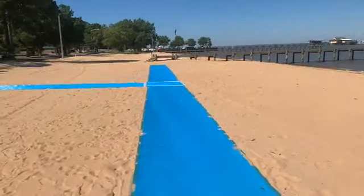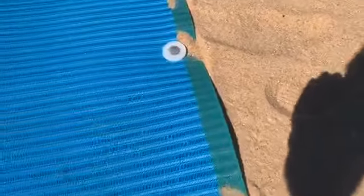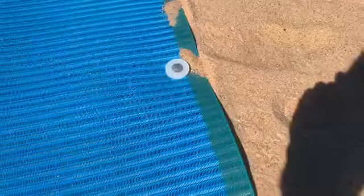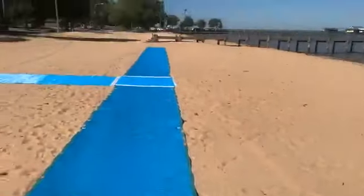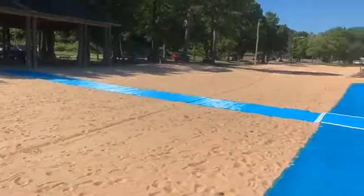You can see it's kind of pinned down. Let me find one of those for you. It's pretty stable. It's got the stakes in the ground, and this thing's not moving, so a pretty cool addition here to North Beach.